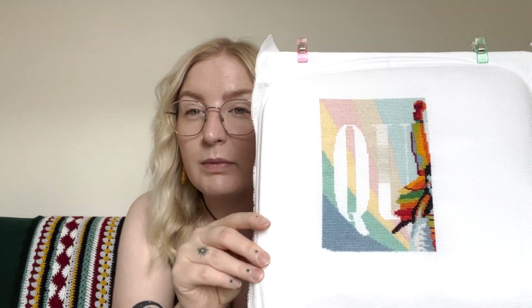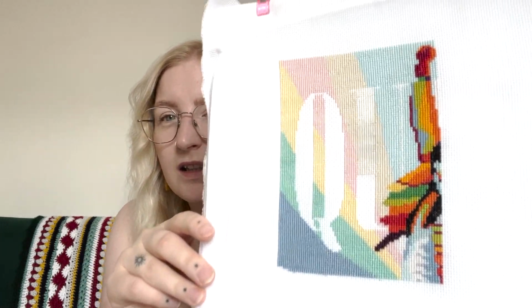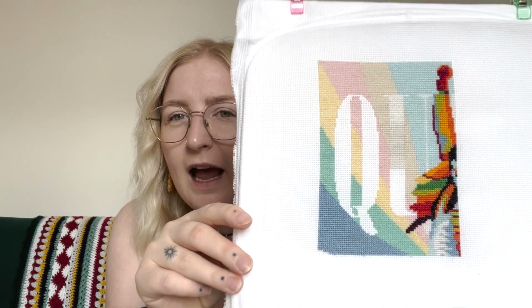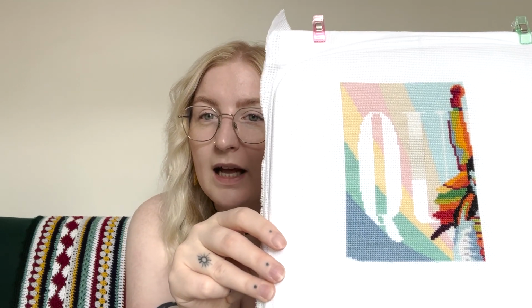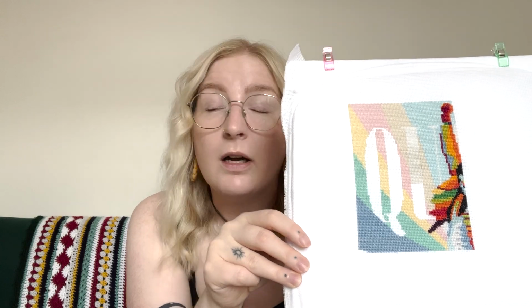I think my stitching might have got a bit dirty because I took this out and I was stitching it out and about, so definitely going to give that a bit of a wash when it comes to the end. I try not to wash my stitches because it can sometimes shrink them, but I'll just give it a good old wash in the bath once I've finished, and hopefully that'll come out, because if I'm honest, I really do not want to restitch it.